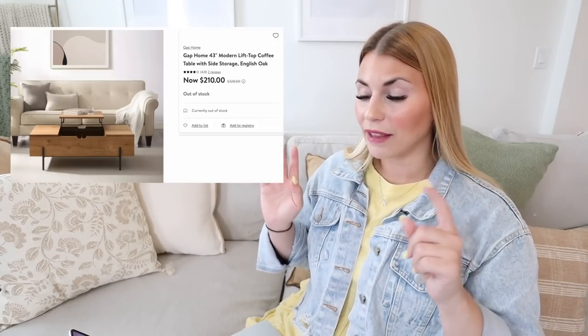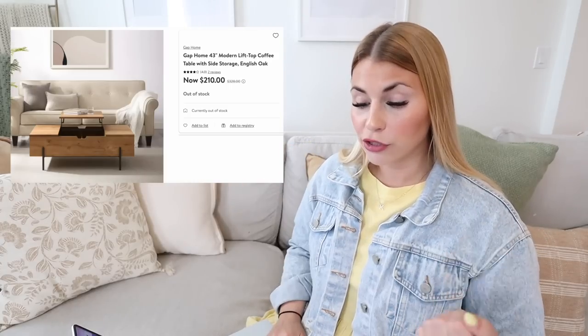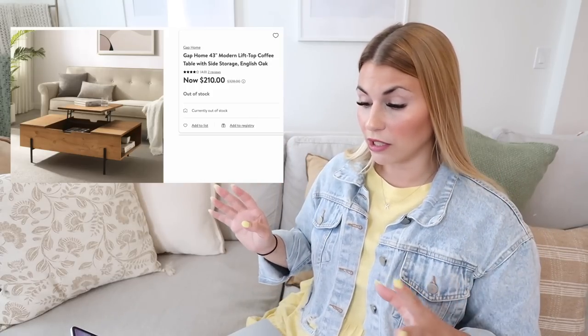I don't know. But I love how there's the storage underneath. You can pull it up and have whatever you need closer to you. I also really like the color of this, and I love the side storage capability. There is a ton of versatility in this piece as well.